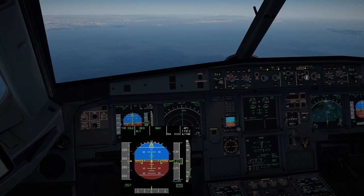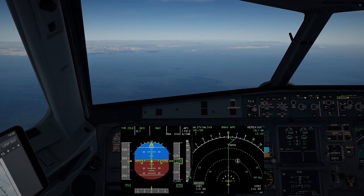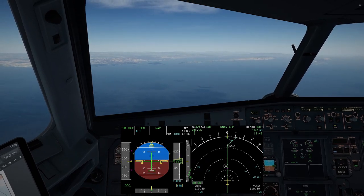Clear ourselves to 8,000. Alt blue, flight level 80. There we go. We have here the magenta dot, so that's when we decelerate to 250, above 10,000, not below 10,000.